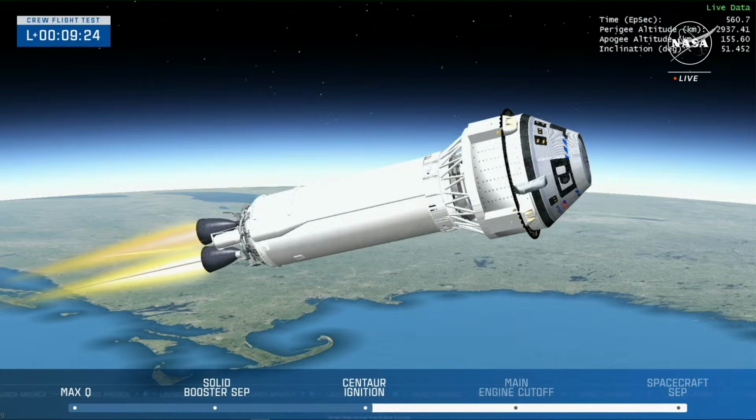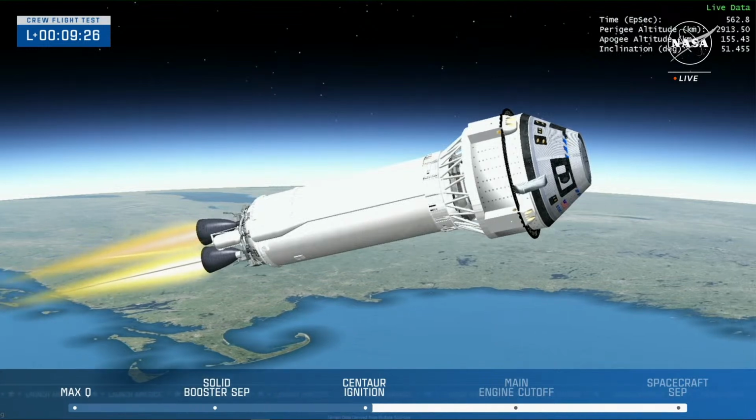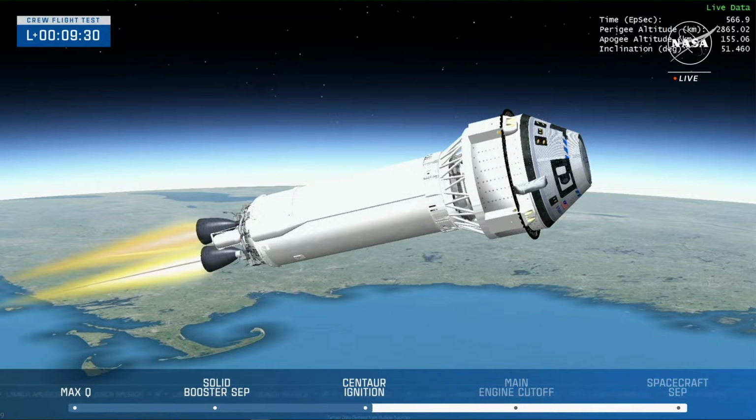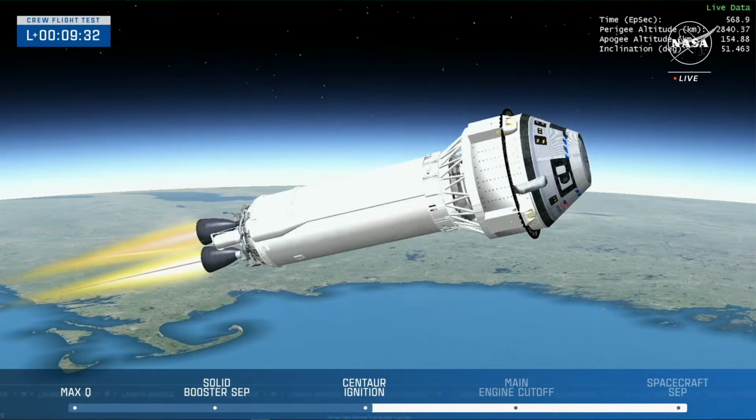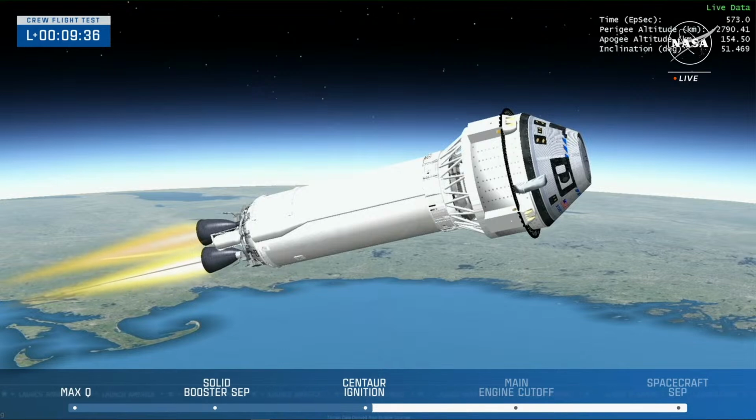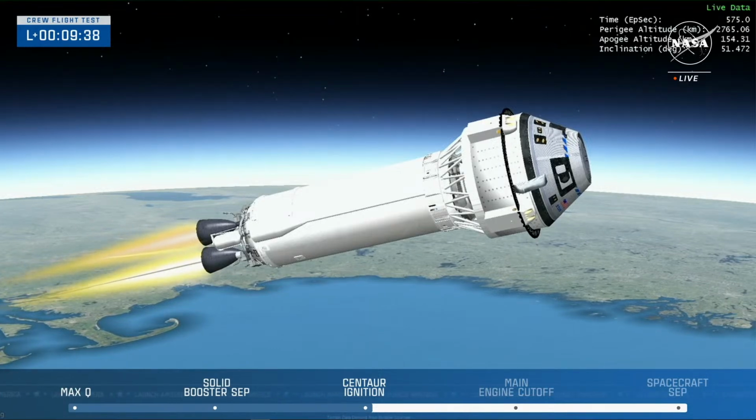Devra, you had me at Delta V. Still got about 2.5 minutes until we get to that. With the spacecraft continuing to perform well, making its way towards orbit.